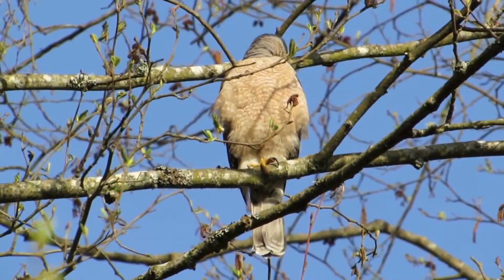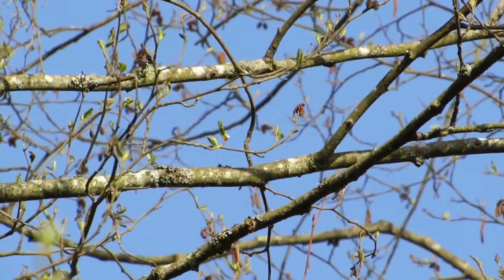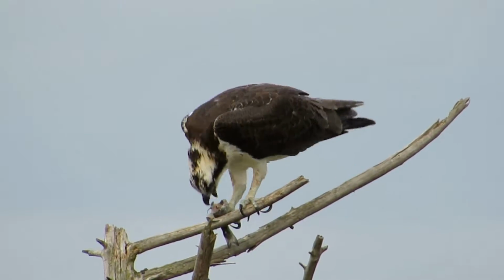You can hear all the birds on the trail. Oh yeah, look, he sees something. There he goes. Oh yeah, he's on the hunt. Look at that guy go. Here's our osprey. He's got fish he's finishing up.